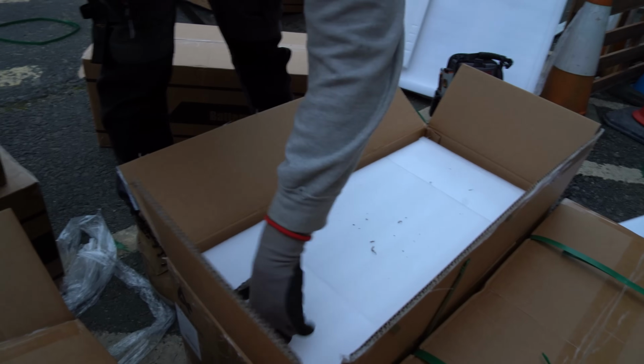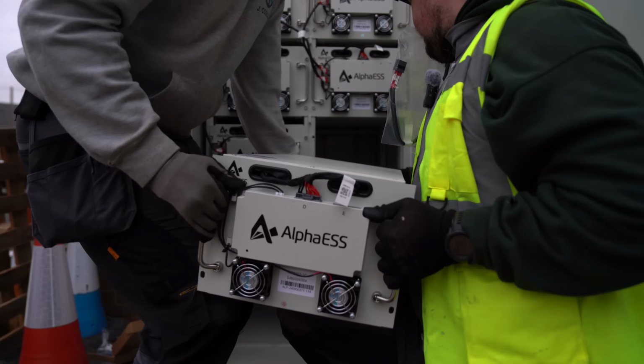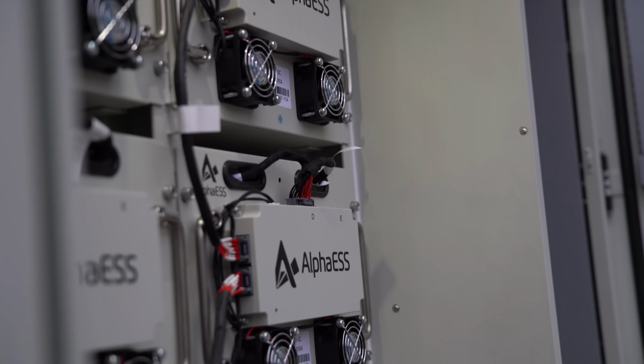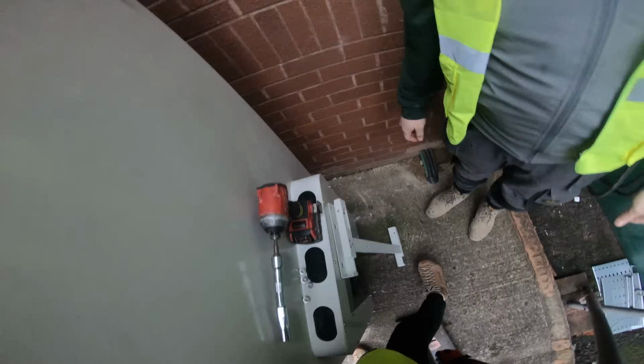So getting all of those cells into the actual H50 enclosure, getting them wired up, making sure they were seated properly on that busbar was tedious, but eventually we got there. And now it's time to move on to installing this PCS hybrid inverter.